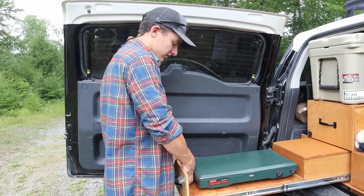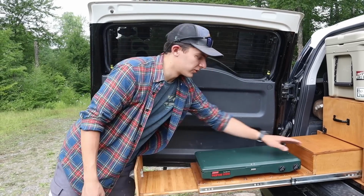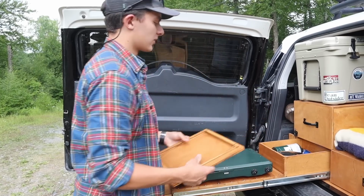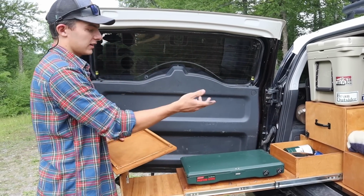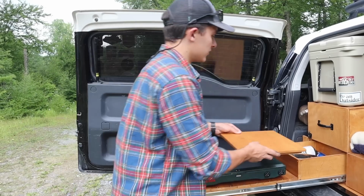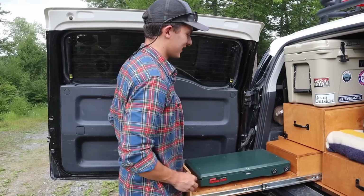A second slide out reveals your cutting board. This and this as well are both food safe surfaces. This false top here pops right off, and this is where I'm going to keep all my dishes, my extra propane, utensils, and that miscellaneous stuff. But yeah, like I said, this is a huge upgrade for me. We're going to be eating a lot better on this go around, and I'm pretty excited for that.